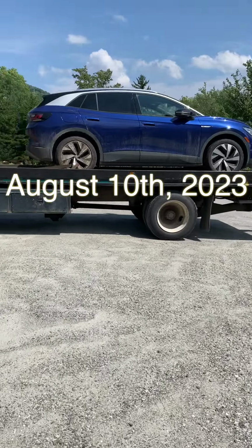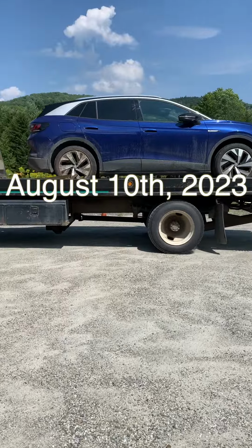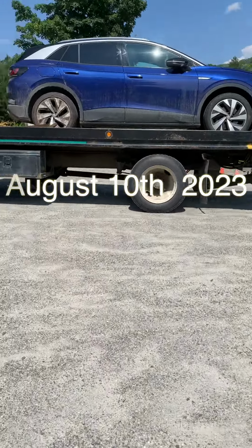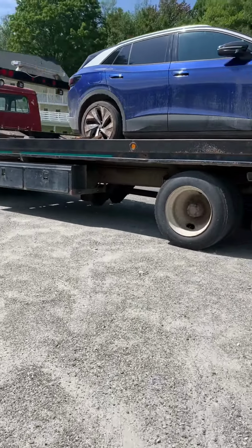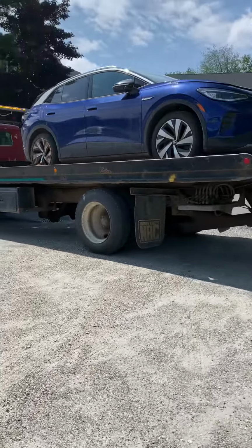Every time I would get in, it would leave an electrical systems failure message, so I had to get it towed. Volkswagen roadside assistance did fine with picking the car up from the location I was at and transporting it to my dealership where I bought it in Montpelier, Vermont.